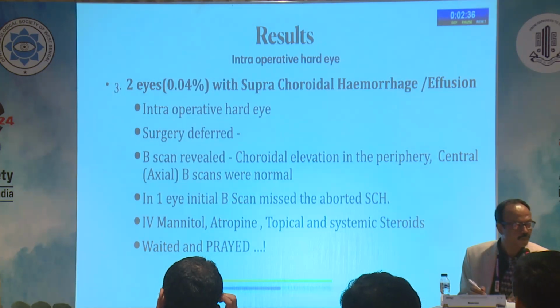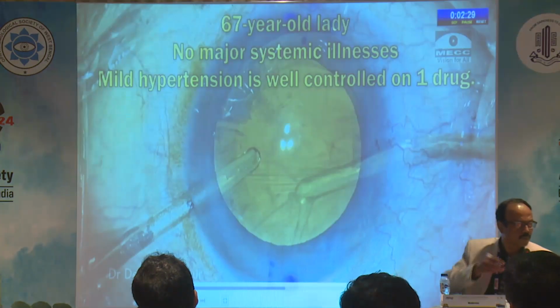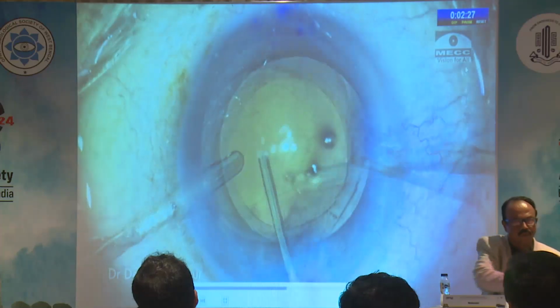The diagnosis was extremely challenging in these. In fact, in 1 eye we could miss it. With conservative management, at the end of 6 weeks, we could have a satisfactory visual outcome. I'll take you through this case here.